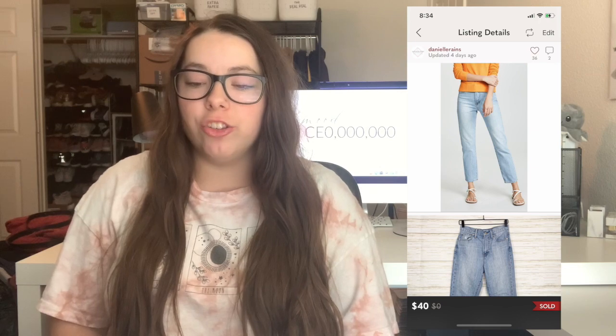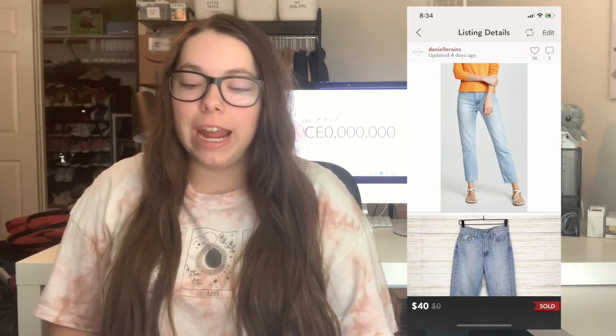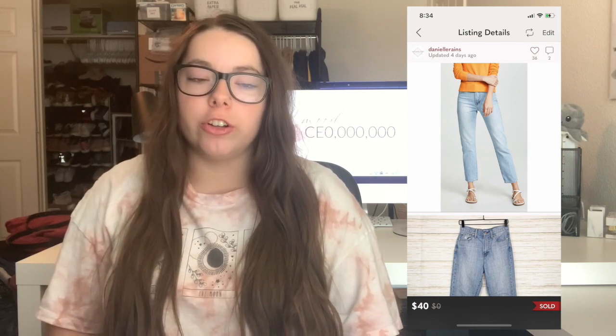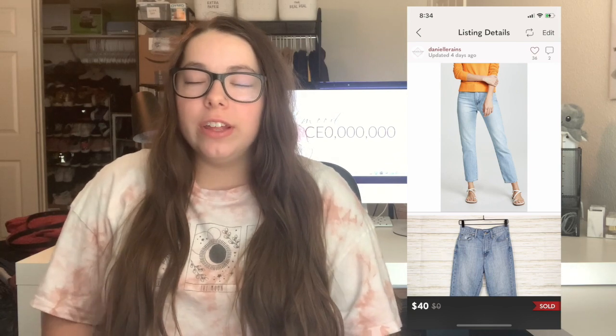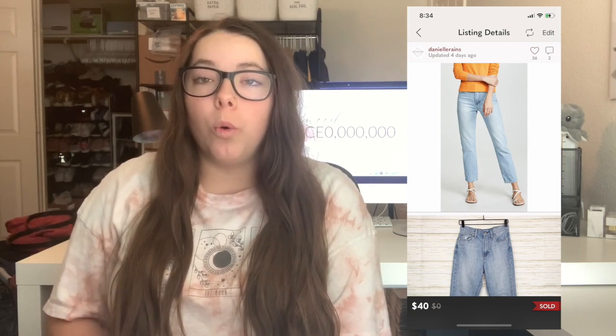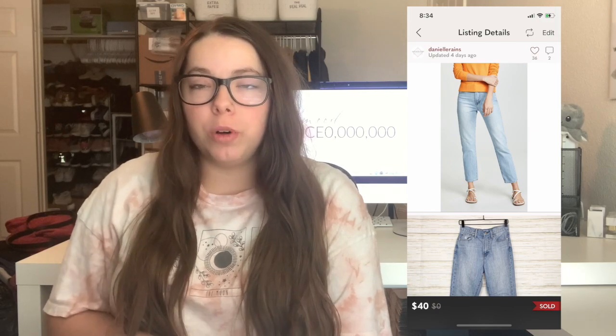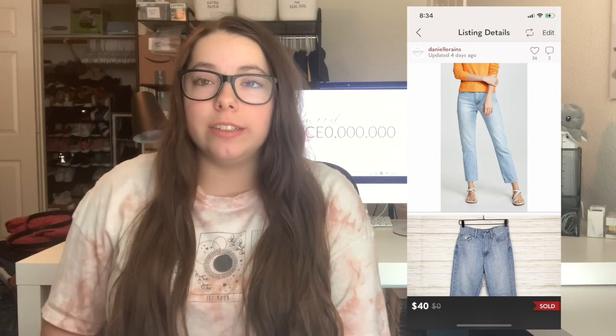And next is a pair of Madewell, the perfect vintage high-rise jeans in a size 27. These sold for $40 with a Poshmark fee of $8, and then I was left with $32. These were from a flip lot. They took about 1.5 months to sell. These sold really fast. I had these listed at $50 originally, and I actually received quite a few offers before this one for like $25 and $30, and in my head I knew I wanted at least $40 for them.